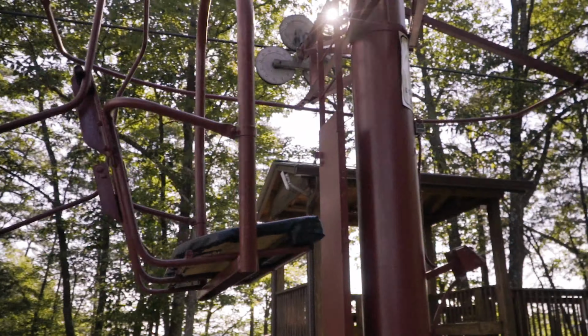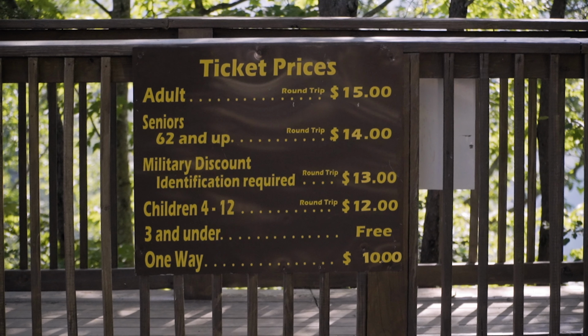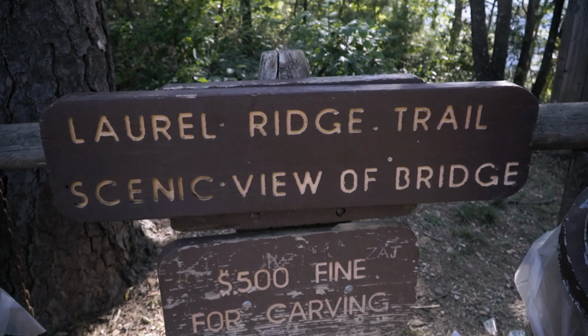If you are not physically able to make the hike, but you want to check out Natural Bridge, you can take the skylift right up to the top. If you thought the walk up was steep, wait until you see the prices for the skylift. For an adult, it was $10 one way, $15 round trip.